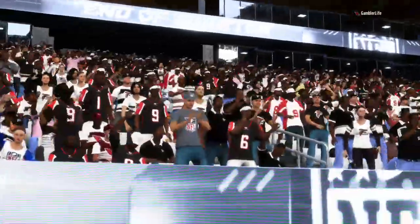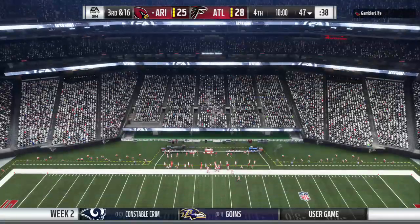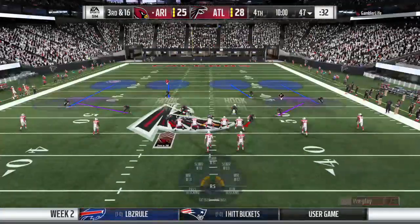Back now in Atlanta. It's been a very hotly contested game to this point. Just a field goal separating these two teams as we get set for the 4th quarter. The Cardinals on 3rd down. They've converted a 1/3 of their opportunities, 3 for 9. This is 3rd and 16.